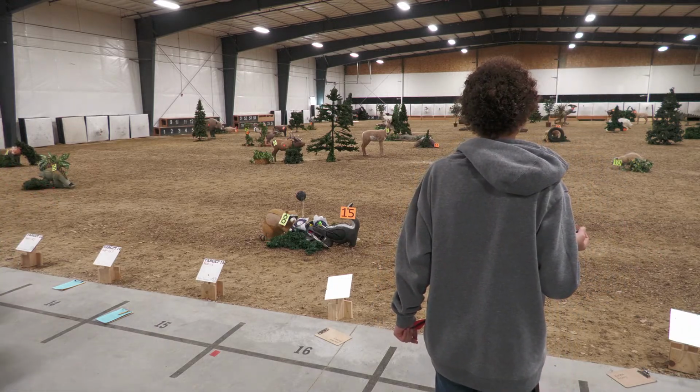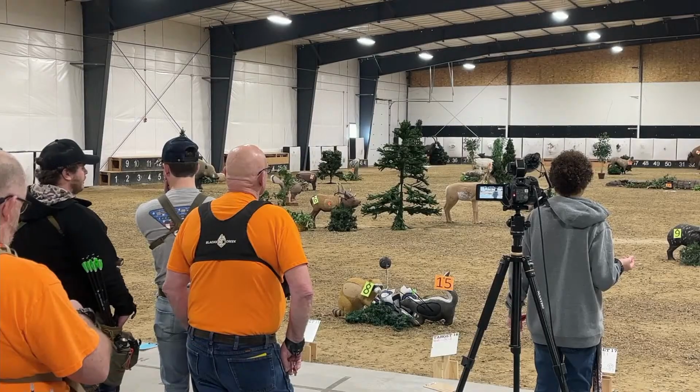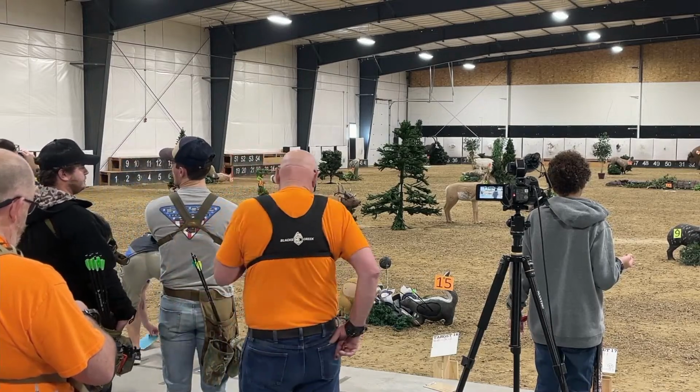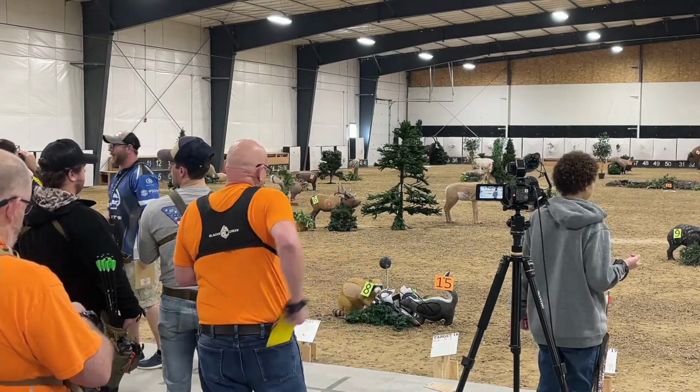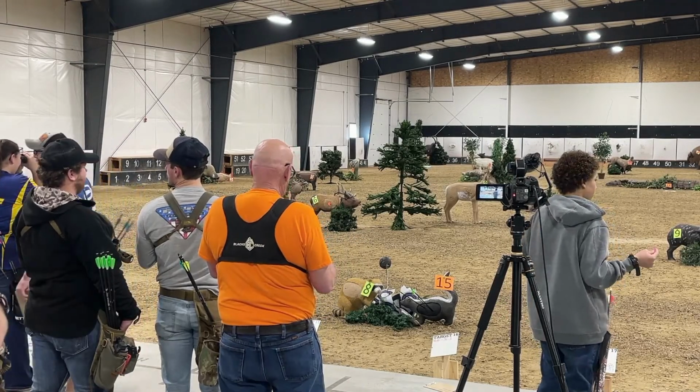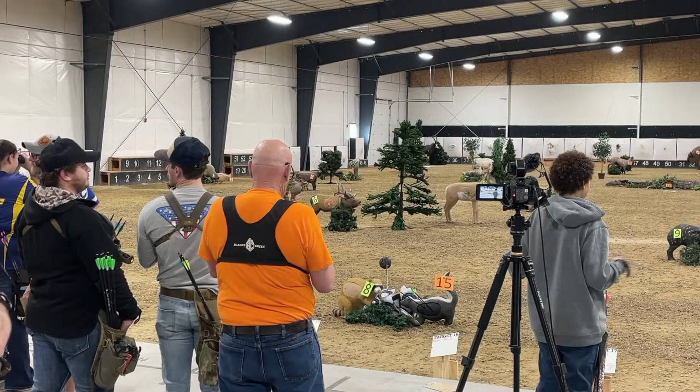Well, it looks like the line is clearing out. Looks like we just have a few more shooters to finish up this line, and then they'll go down range and pull. They'll get to go down and check those arrows and hopefully come back with smiles on their faces for shooting some good scores.